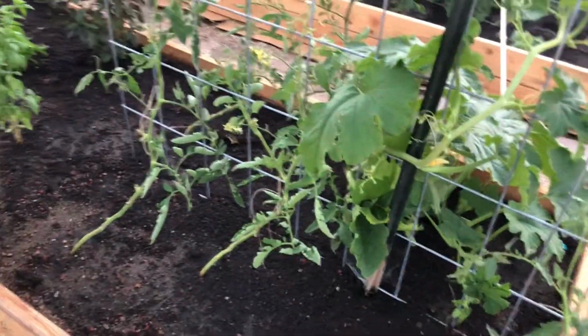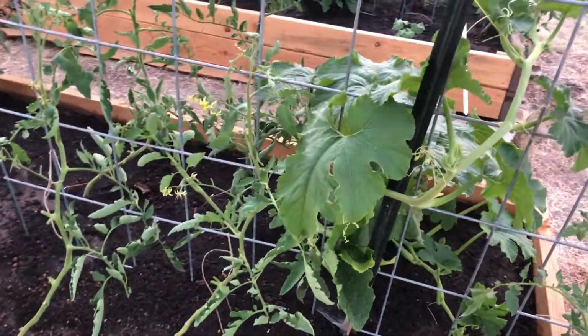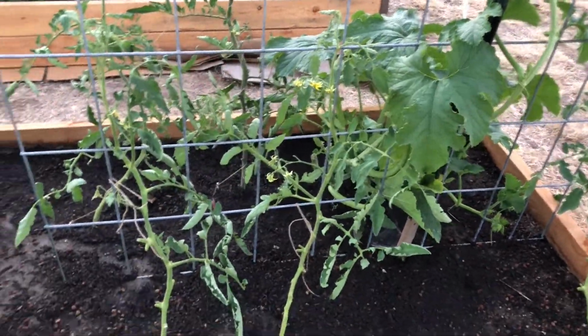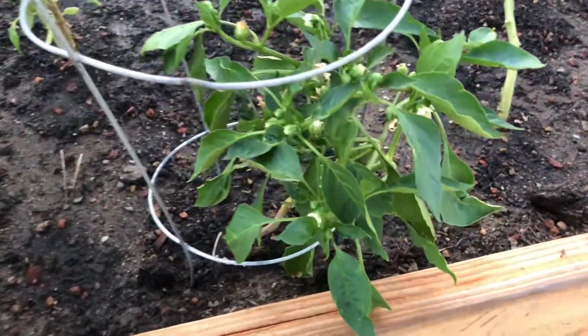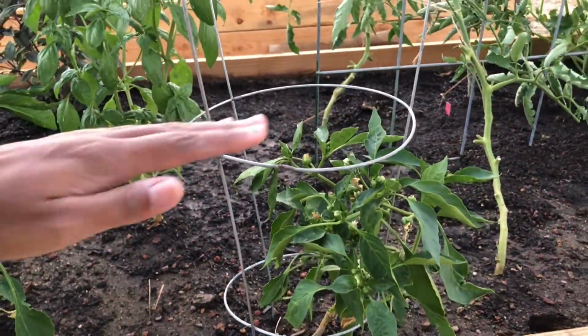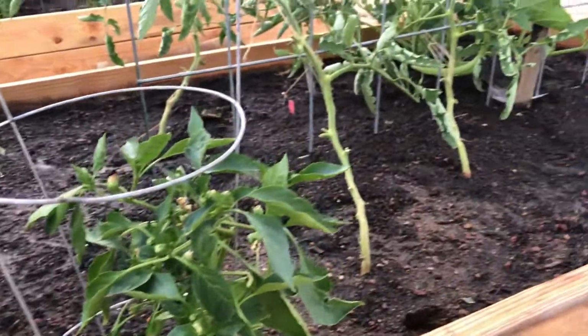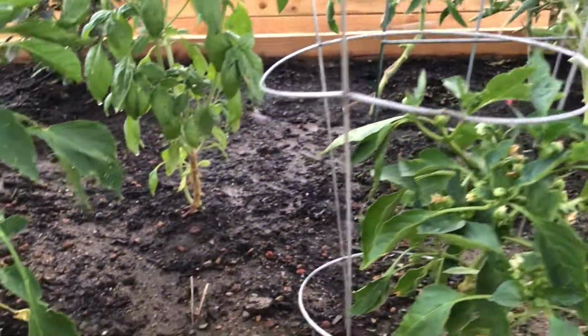These tomatoes, I just tied up to the back of this arch. We'll see how this goes. I think they're going to be competing for space a lot, but we'll see. This pepper I propped up because it was laying on the ground. All the plants over here were tilted like this because I think the wind was pushing them over. You can see where they're all bent, but they are propped up now.